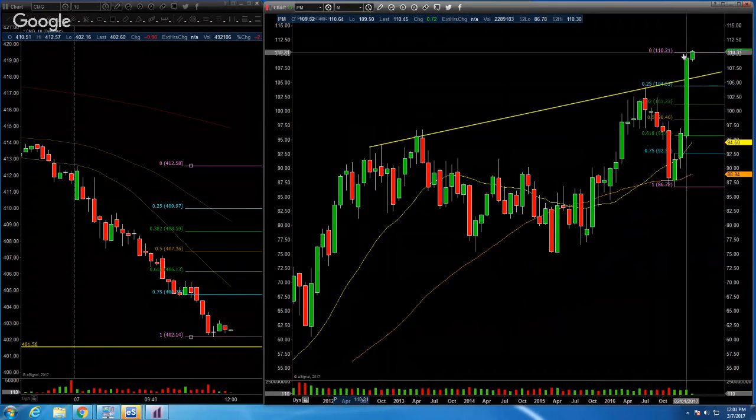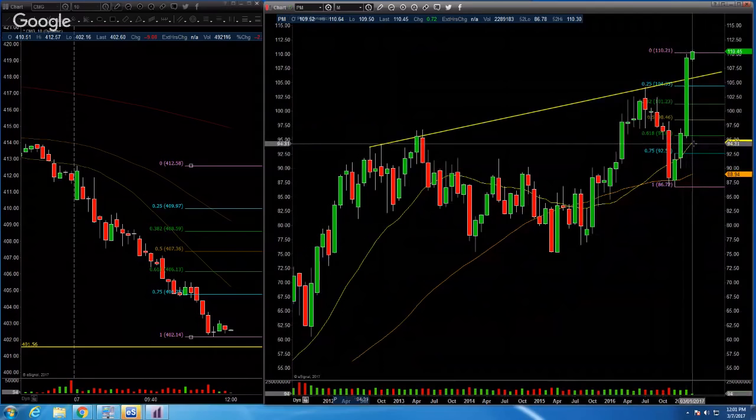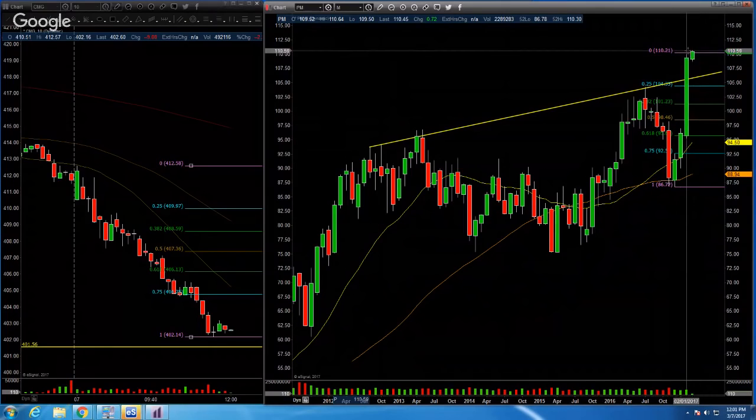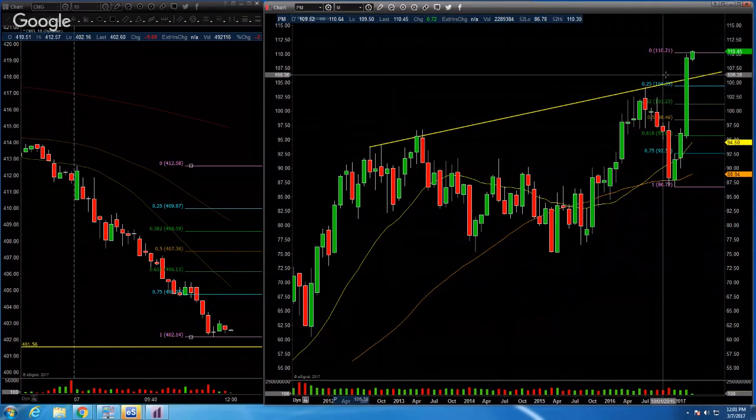Monthly chart, look at that. It's extended from 94. This thing could easily come back to $100. So if you're not short PM, you can start shorting it, in my book at least. It is extended on the monthly, but it is a strong stock.